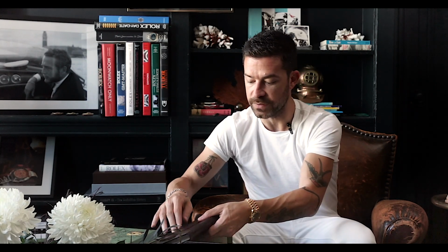So again, the watch is from 1996. The watch is a full set example. It comes with its inner and outer boxes. So here's our outer box, which is really nice. The watch also does come with a couple of accessories, which are really cool. So this was a gift that was given.